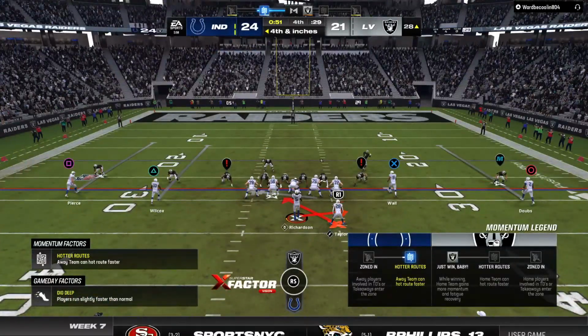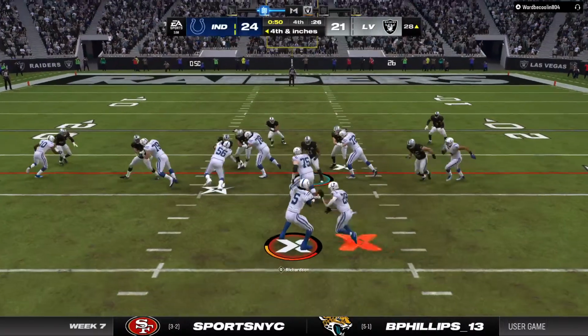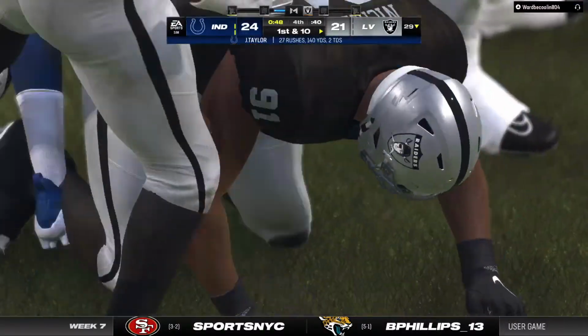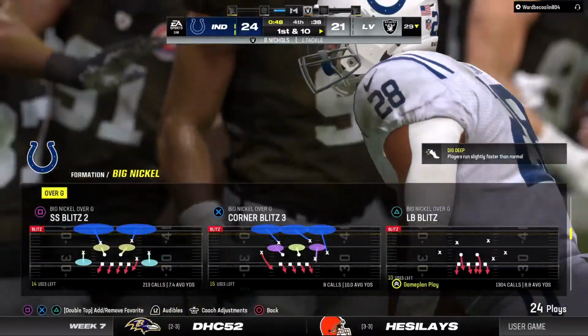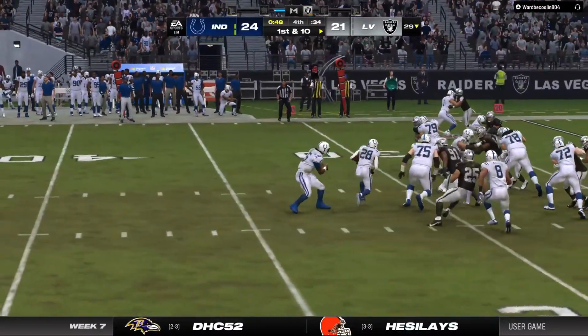This offense converted once on fourth down earlier. Now they're out there again to try once more. Try to punch it into Taylor. Oh, and I think he went backward. He did. The Colts unable to convert here on fourth down. And the Raider D, they get the football back.